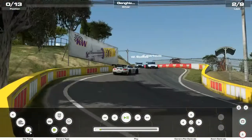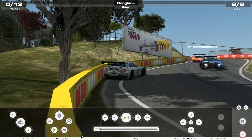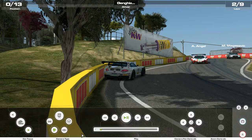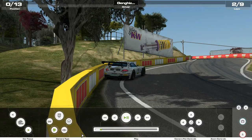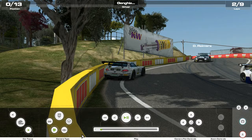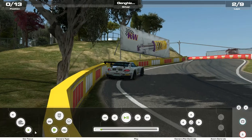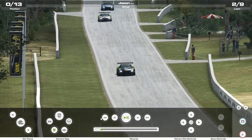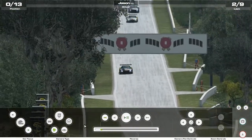Whoa! Genghiz losing control of the car, and that's pretty much everyone coming through. Magasevic was in 12th place. We saw him going through there. And actually, Clapp Zule was in 12th place. He had dropped back. So, yeah, Jason Monds, in the meantime, lost in that, has taken the lead.